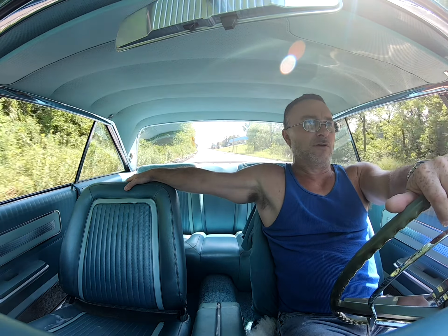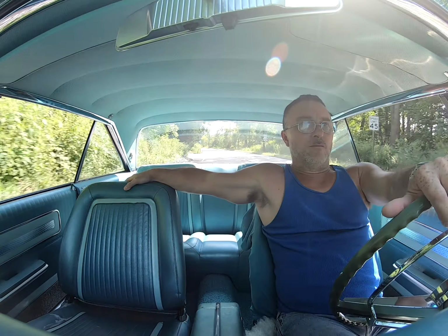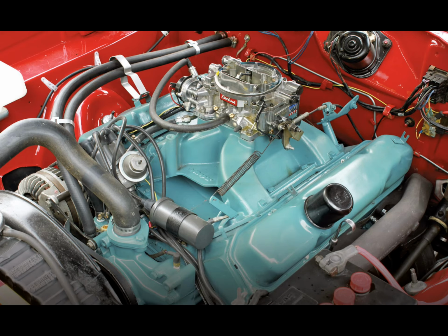Put it in neutral going down this hill so it's not so loud. But I think this thing would give a 440 a run, a stock 440. Depends on what it's in.